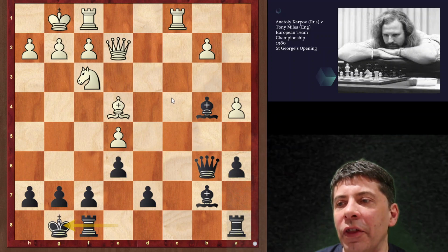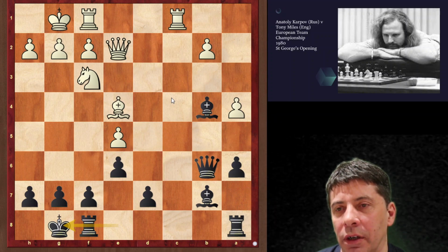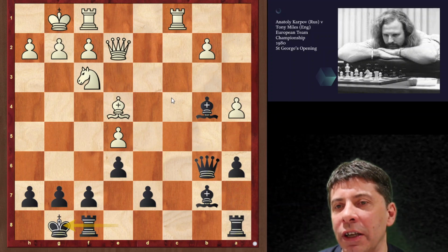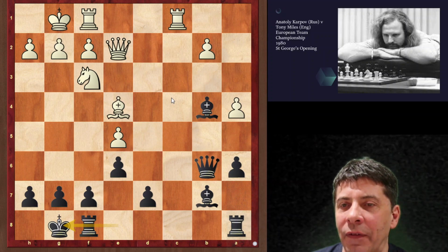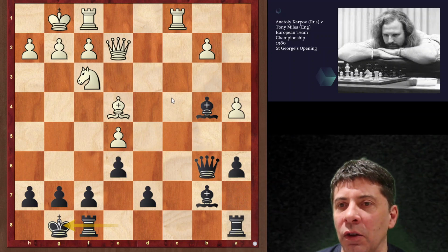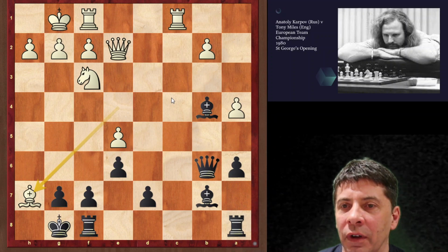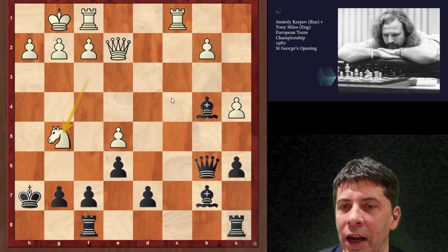Black castles, and at this point, there is an absolutely fascinating option for white to sack the bishop on h7, a so-called Greek gift sacrifice. So many advanced chess players will be alert to the idea that you can take on h7. So let's look at a sort of a basic variation. White takes, black takes back. The knight comes in with a check.